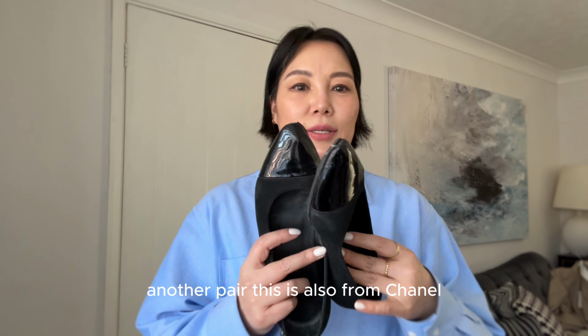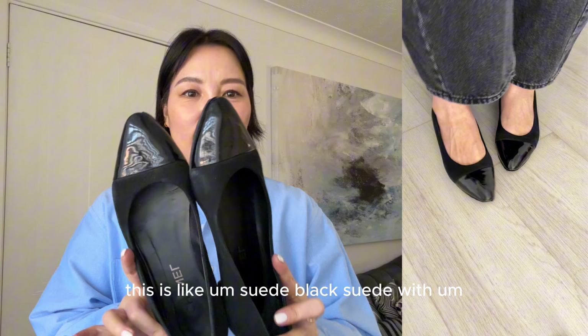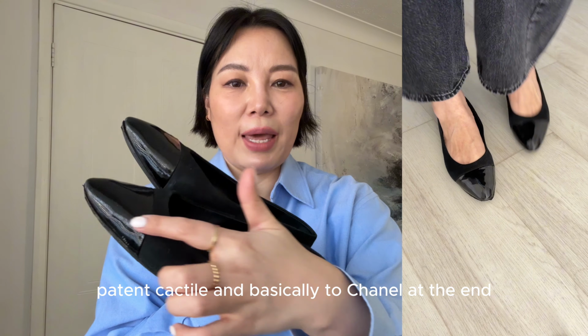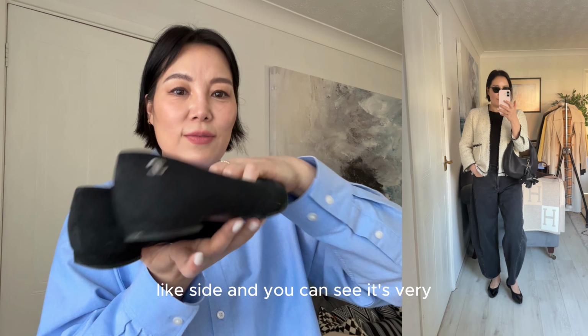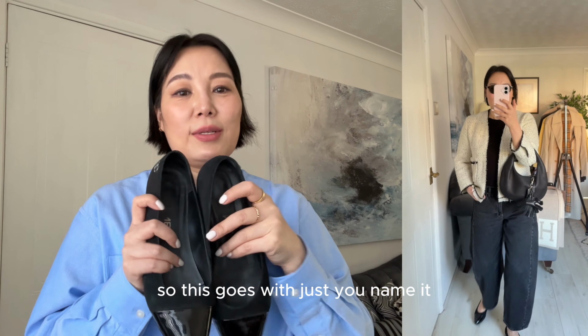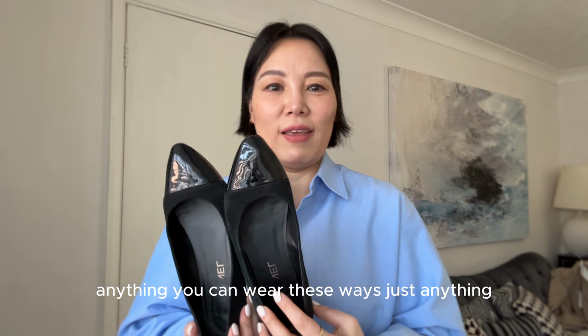Another pair, this is also from Chanel. This is like suede, black suede with patent cap toe, and with little Chanel on at the end, like side, and you can see it's very, very flat. So another pair of ballet flats. This goes with just, you name it, anything. You can wear these with just anything, everything.